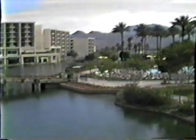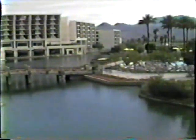Well, here we're at the picturesque Marriott Hotel here in Palm Springs, and I'm just going to give you a little shot and see what an interesting hotel it is. They actually have boats that transport. And here's these boats, like I was telling you, to go out here on this lake.